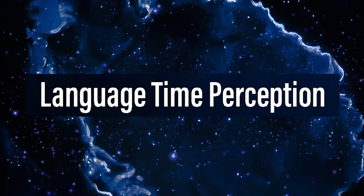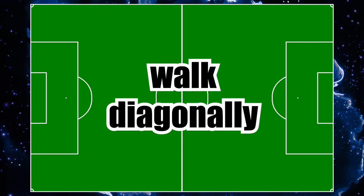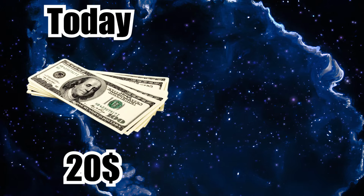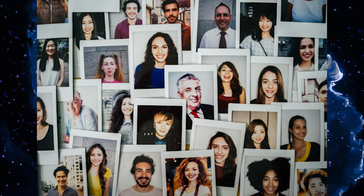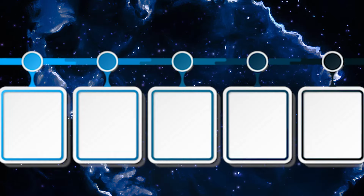Language time perception. If you were asked to walk diagonally across a field, would you know what to do? Or what if you were offered $20 today or double that amount in a month? Would you be willing to wait? And how would you line up 10 photos of your loved ones if you were instructed to sort them in chronological order? Would you place them horizontally or vertically?